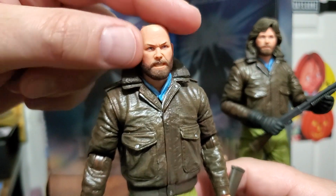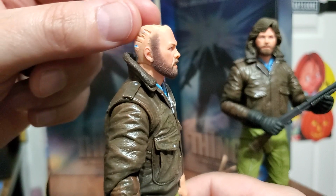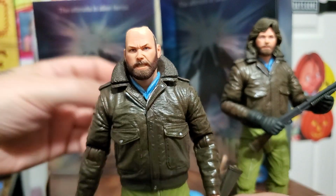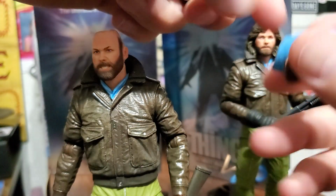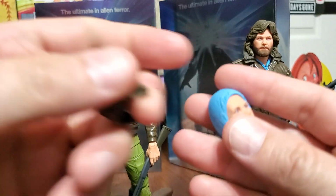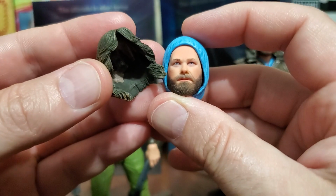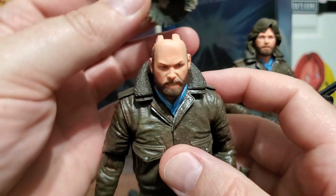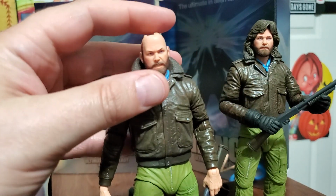This head had the hood on it. I was able to remove the hood off it, and then I was able to remove this hair, just to make sure you guys are staying up with it. I was able to remove this hair piece from this head sculpt, because that's how it comes in the box. And then now I can put it on the head that has a grin.